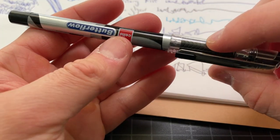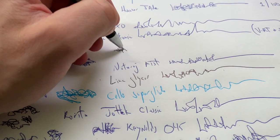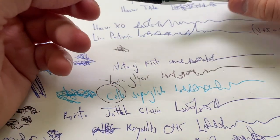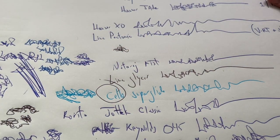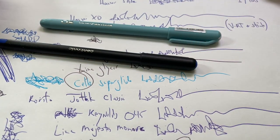This is the Cello Butterflow. Talked about this one before on the channel. It's kind of a lot like the Cello SuperGlide. Same thing with that oily refill. For me, I just need to not buy pens that have a rubberized grip anymore. Just not into it.